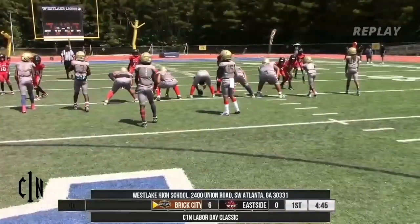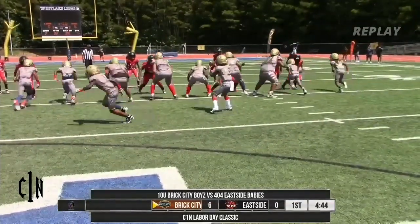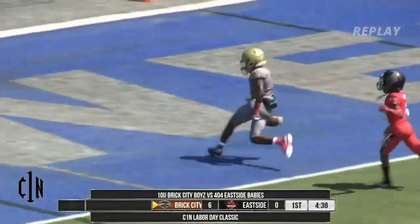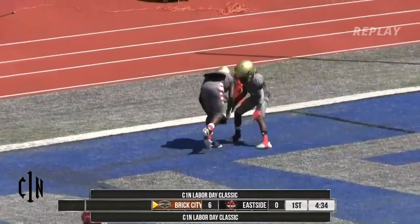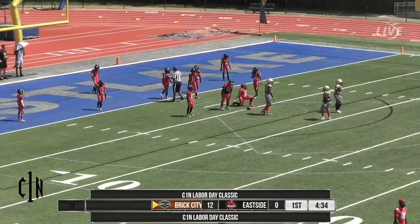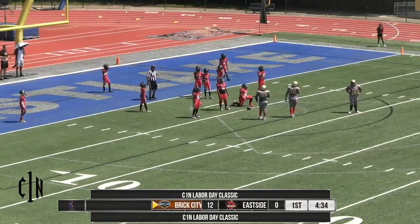My, oh my. No flags. Watch this play. 15 puts it up. Watch that hand. Probably that's number 3 with the one-hand grab and the dance. That is impressive at the 10U level.